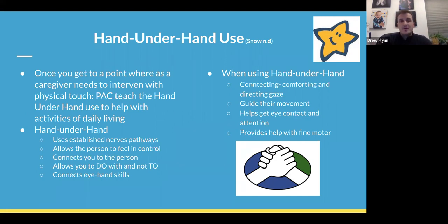So once you get to a point where a caregiver needs to intervene with a physical touch, the Positive Approach to Care teaches this hand under hand approach, where this will be the hand of the person with dementia, and this is my hand. Again, this is another situation where I wish we were in person, but what you do is you go thumb to thumb and then palm to palm. That sensation in the palm is a calming feature for your nervous system. So that's going to help establish those nerve pathways.